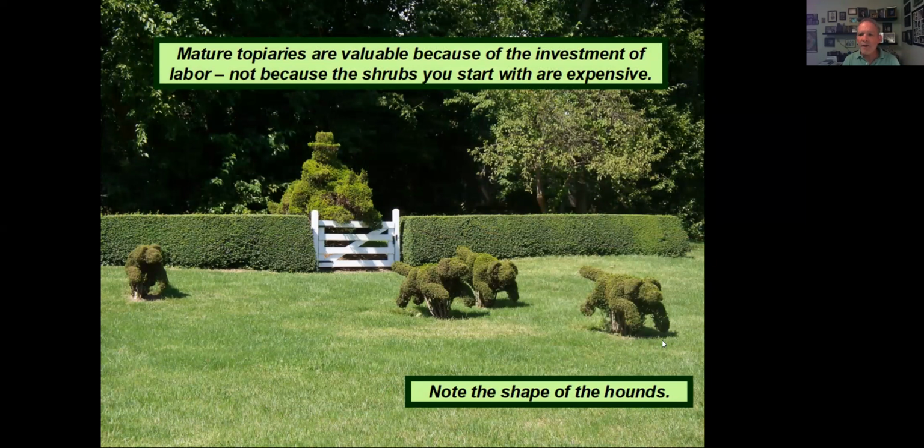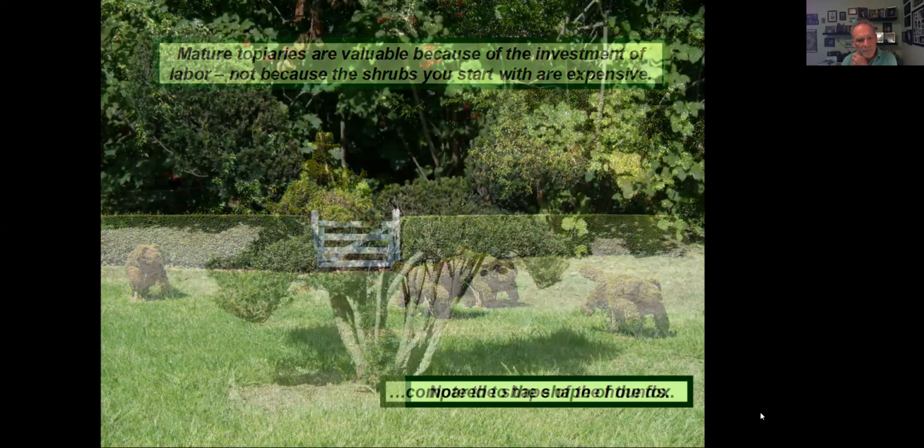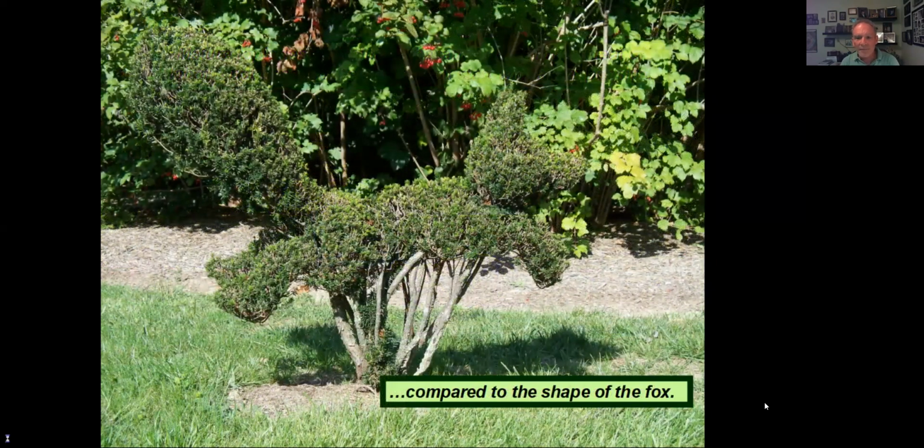Here, the people at this garden are so skilled and so practiced at this that you can see the base of the shrub is all leggy. These arms are all just lateral branches, and these are dogs, and they're made to look like dogs. And they're so skilled that the other shrub they did looks like a fox. And it actually looks like a fox because of the way they did it.